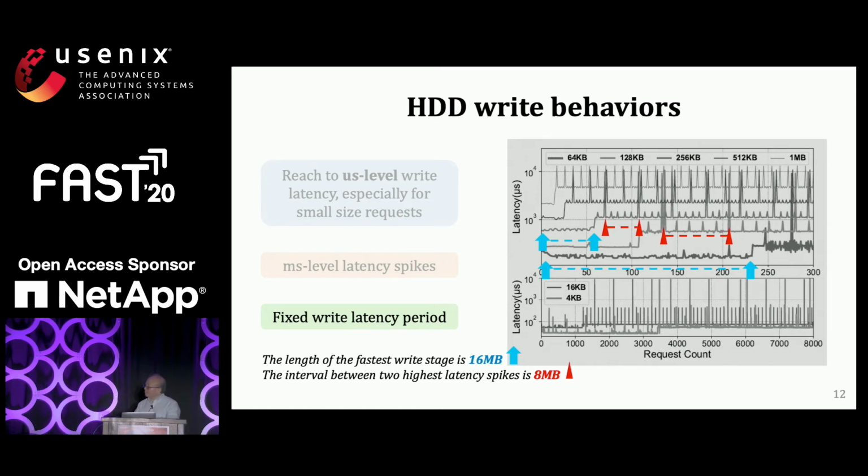A closer observation also tells us there is a clear pattern: a period of low write latency followed by spikes and then some mid-level write latency. So there is a clear periodicity in this behavior, and we want to exploit that.